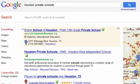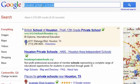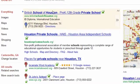Okay. Here we have, if you notice this, you see this word here that says ad. In other words, these people are paying to be right here. So if a person comes in and types in Houston private schools, this ad shows up, which looks like a search engine result. They're able to put in their own title. They're able to put in a brief description. They can put in your address if you choose to. And when they click on this link, it'll take them straight to the British School of Houston.org website, which is in Houston, Texas.